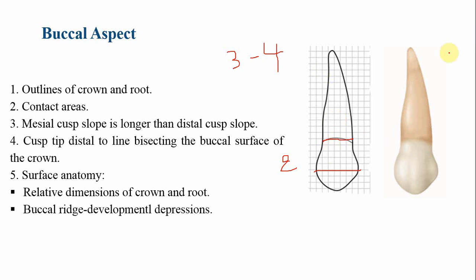In addition, the maxillary first premolar is characterized by a strongly developed middle buccal lobe. This is the line of demarcation between the three lobes, which results in the formation of the buccal ridge, which extends from the cervical line to the tip of the buccal cusp. Here we have the mesiobuccal lobe, this is the middle buccal lobe, and this is the distal buccal lobe. We have slight depressions to the mesial and distal of the buccal ridge, which denote the demarcation between these three lobes.